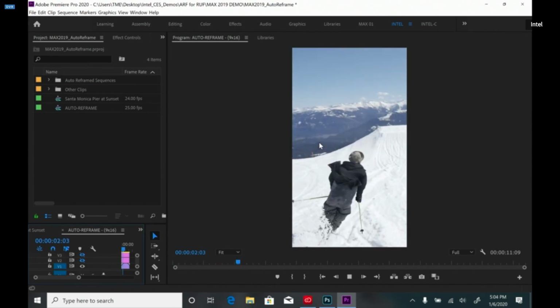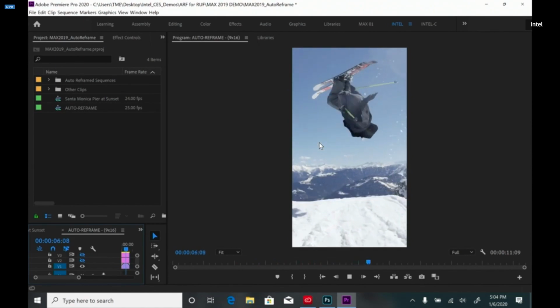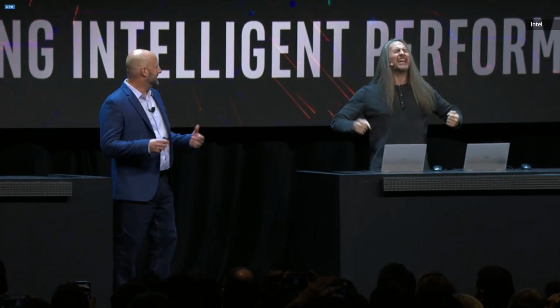And it's not just analyzing the motion. It's not just analyzing faces. It's looking at region of interest. It knows what all of your people, all of your viewers, all of your followers, all of your customers want to see. Can you feel it?